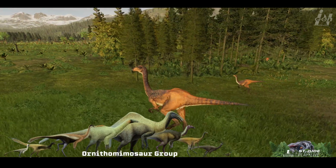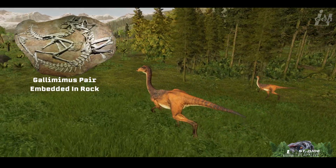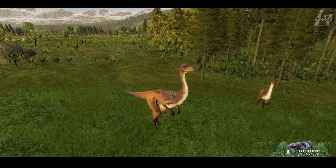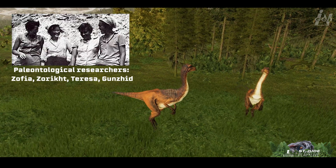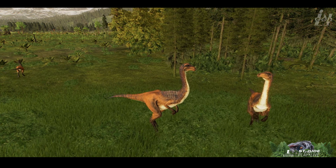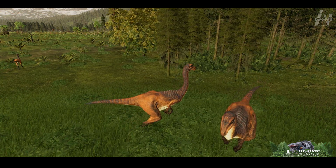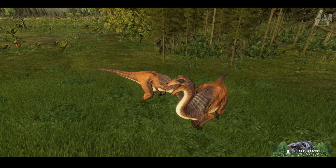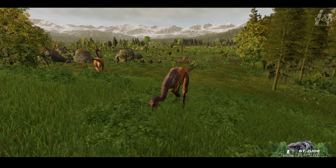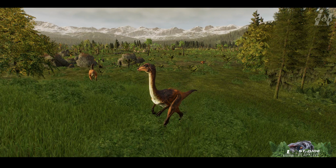Gallimimus fossils were first discovered in Mongolia's Gobi Desert during the 1960s, thanks to pioneering paleontologists, including several remarkable women who named new dinosaurs. While similar dinosaurs have been unearthed in North America, this species from Mongolia stood out due to its larger size. Adult Gallimimus could grow up to 20 feet long and weigh about 1,000 pounds, though some ornithomimids were even bigger. Gallimimus was far from chicken size.